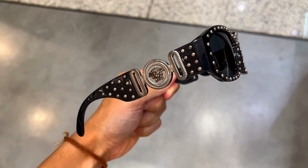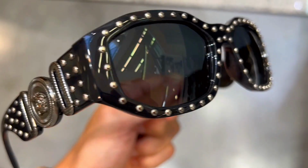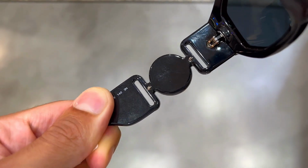Everyone's getting these Versace VE4361 Irregular sunglasses, but are they really worth it? Here are three things you need to know about these shades. First off, are you fed up with sunglasses that lack flair?